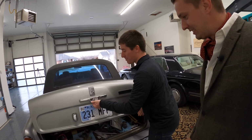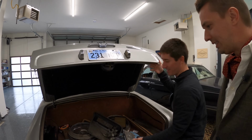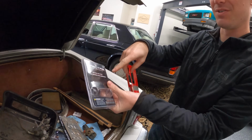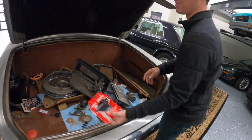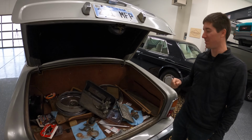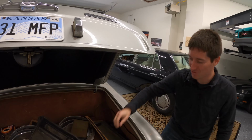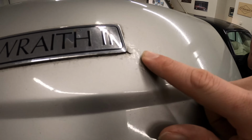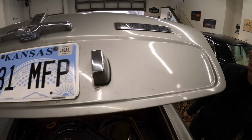This is why. Let me open up this wonderful trunk. It has one of these little cheapy fuel pumps on it with one of these like $2 filters, and it's not even enough fuel to keep the thing running, especially above like 40 miles an hour. Really? Yeah, here's the original fuel pump.